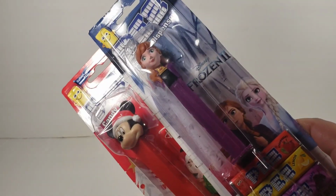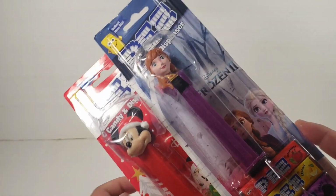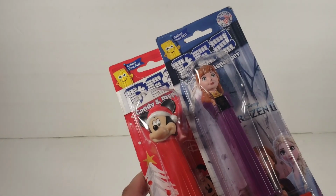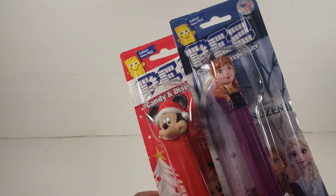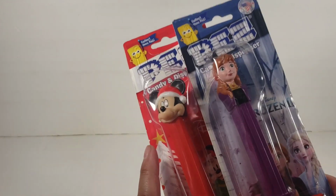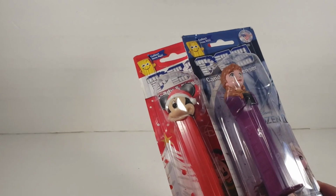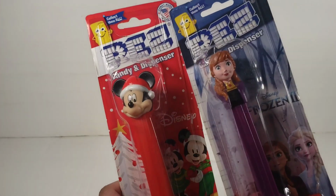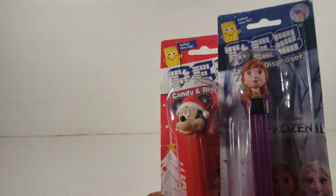But anyways, they had a lot more, but I didn't want to go deep on getting more of the pez. The other ones that I saw in the flea market were like Santa Claus, Rudolph, and elves. That's why I didn't get them, because I didn't think they were gonna sell fast, and I was gonna be holding. That's why I got the famous ones like Mickey Mouse and Anna from Frozen. Anyway, let's get the other item.